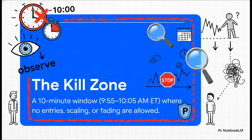It's called the kill zone. Think of it as a 10-minute window from 9:55 to 10:05 a.m. Eastern Time. During this period, your one and only job is to observe. Trading is absolutely 100% forbidden. Seriously, this discipline is what separates the amateurs from the pros.